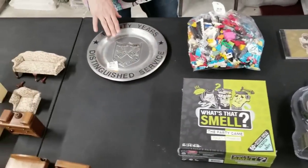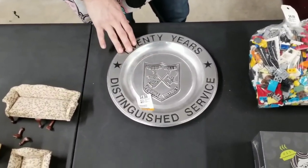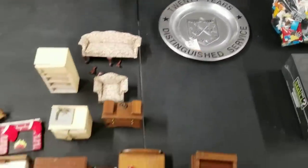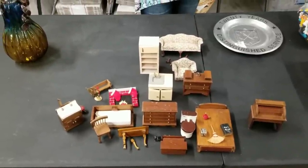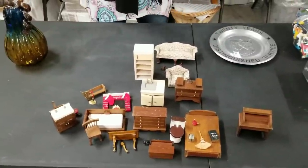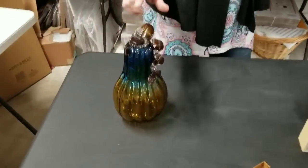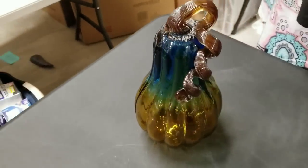This plate, I'm totally giving a little bit of a guess after just doing a little bit of research, but I'll do more research. Around $15 is what I think I can make on that. The doll furniture, I'm hoping to get about $30 on, but I'm going to auction style that as well as auction styling this plate, and hopefully I'll get more than what I anticipate on the doll furniture. Then, of course, the gourd, I'm going to auction style this as well, hoping to get about $50 on this. It's absolutely a gorgeous piece.